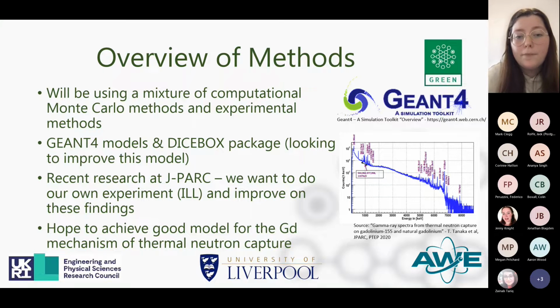Once we've done the experiment, assuming we get approved on the proposal, we can then combine this with our computational methods and hopefully achieve a good model for the gadolinium mechanism of thermal neutron capture, which can then be implemented into multiple different types of detectors.